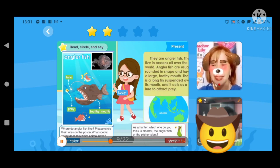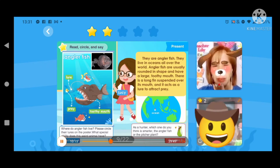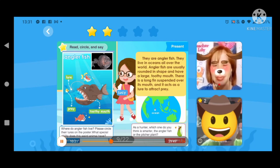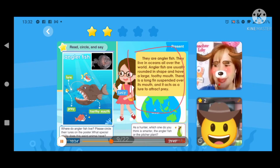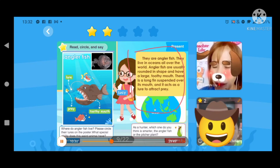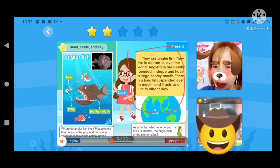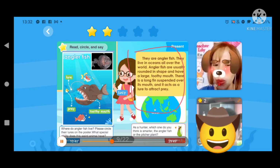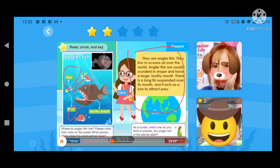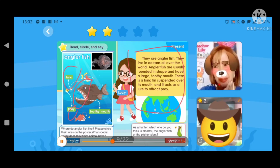So now, this is... yes, what kind of fish is this? Can you read? Anglerfish. Yes, can you read the explanation, please? The anglerfish lives in the ocean all over the world. Anglerfish are usually rounded in shape and have a large toothy mouth. There is a long fin suspended over its mouth, and it acts as a lure to attract prey. Oh, very wild and weird animals, right? Now, where does it live?